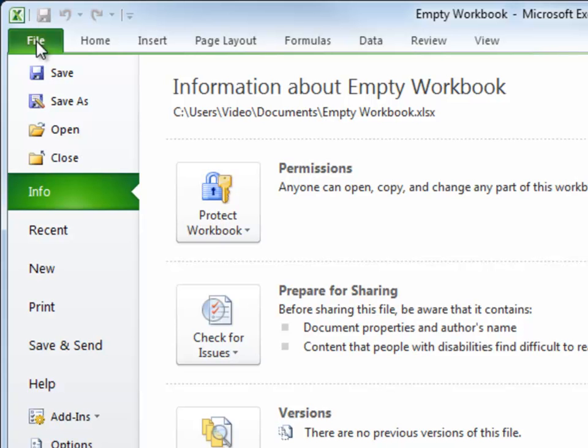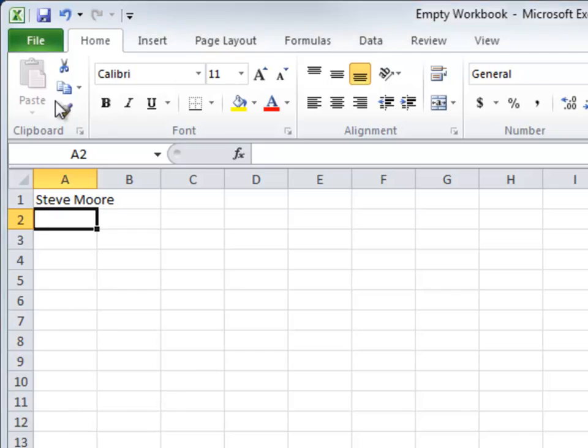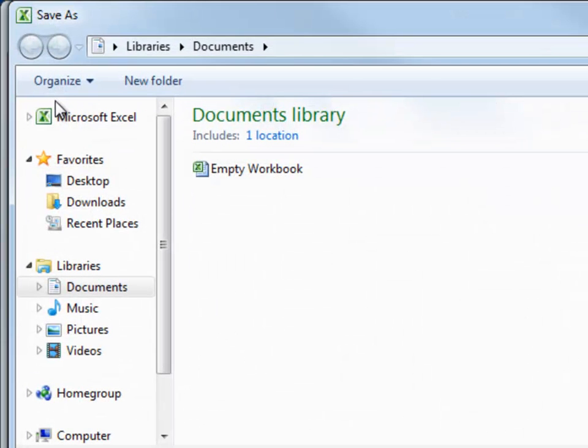To do that, we need to revisit the Save As dialog box. The way we do that is just click Save As. Here we can see our original version, Empty Workbook, right here. But now we're going to save this with a different name. This way we're going to have 2 versions in our document library, the original Empty Workbook and then this new modified version. So let's answer the 3 questions again.